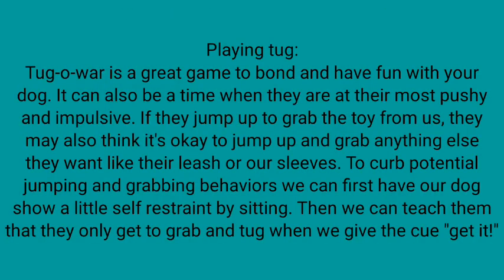Playing tug. Tug-of-war is a great game to bond and have fun with your dog. It can also be a time when they are at their most pushy and impulsive. If they jump up to grab the toy from us, they may also think it's okay to jump up and grab anything else they want, like their leash or our sleeves. To curb potential jumping and grabbing behaviors, we can first have our dog show a little self-restraint by sitting. Then we can teach them that they only get to grab and tug when we give the cue, get it.